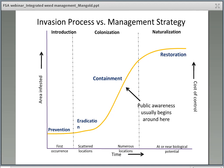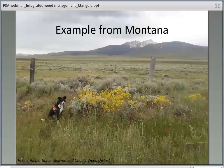Now with most weeds, we usually start noticing a weed at this stage when it's taking off. It's really starting to show up in numerous locations across broad landscapes. And what we're trying to encourage people to do is really shift our attention to focus on the first occurrence and scattered locations. So if we think about a great example from Montana, there's a species out there called Dyer's Woad. That's the yellow plant you see growing in the very center of this slide. And there's been a program in place for about 30 years that is focused on early detection and rapid response for this species. And we've crunched some numbers.